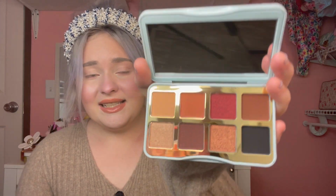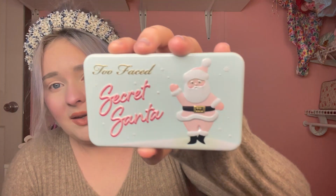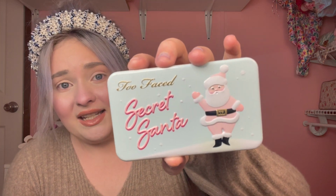Really, really pretty. This isn't something I needed, but Too Faced always kills it with the packaging. They have that really cutesy packaging and it just draws you in. Very glad to have this one and add it to my collection.